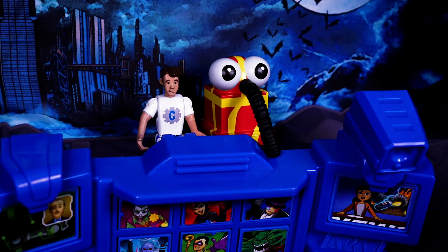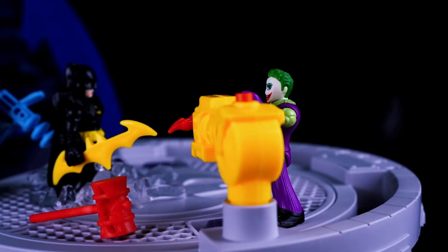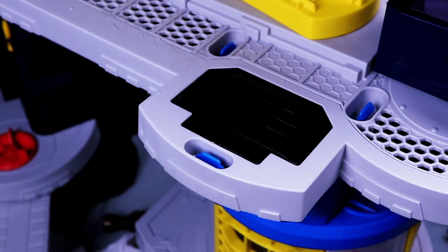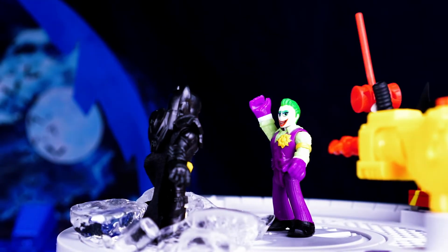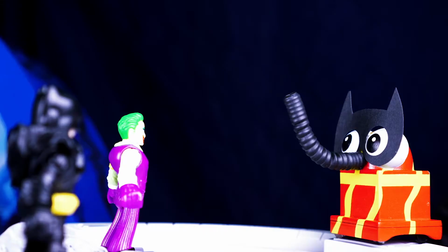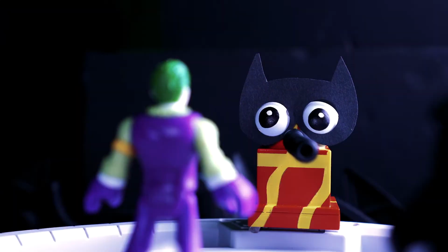That's not how it's supposed to go. Snoozer, I have an idea. And now, before I take over your bat cave, let's see who's really behind that bat mask. Vacuum cleaner. I am Bat Snoozer, the greatest superhero of all time. Full power.